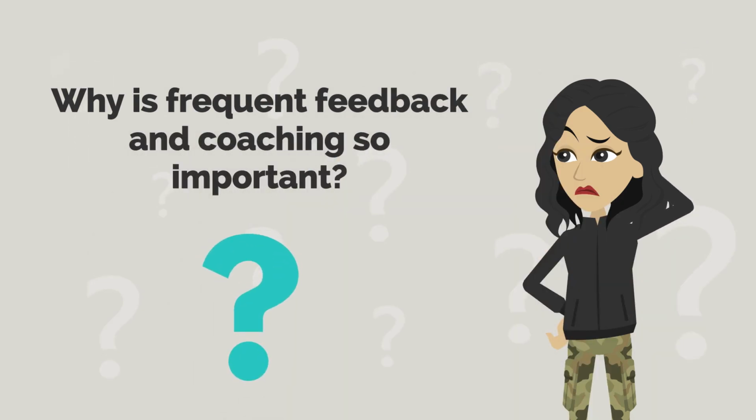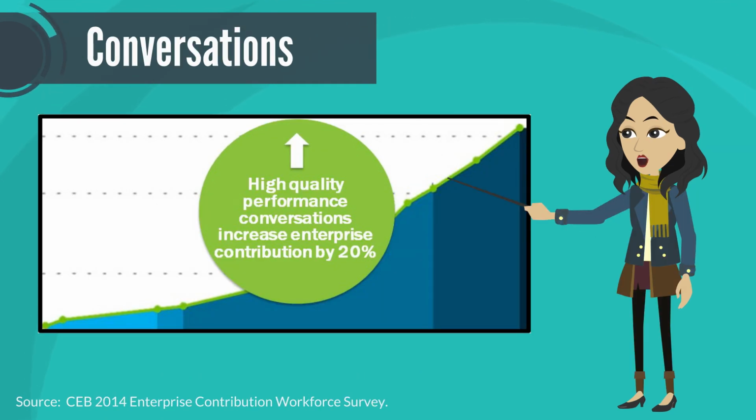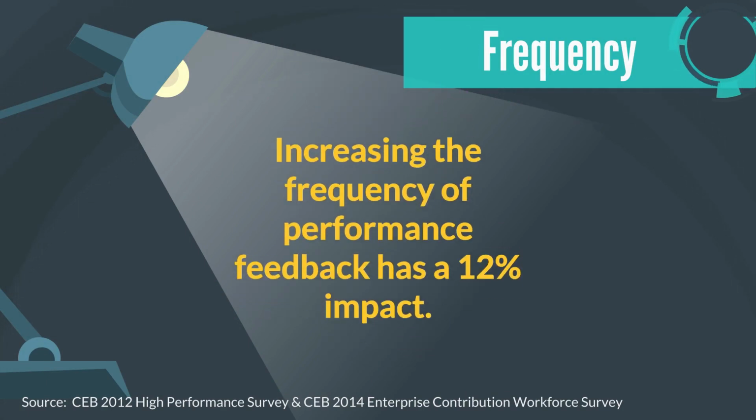Let's start by covering a few great research points on why ongoing frequent performance conversations are so important. Managers effective at people management can improve employee performance and retention a lot. Performance conversations help employees make more of a contribution to the business. And why are we so focused on the frequency of our performance conversations? Well, the more frequent the performance feedback, the more of an impact it makes.